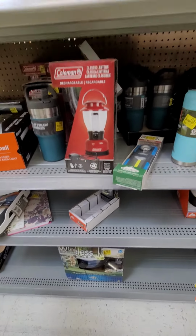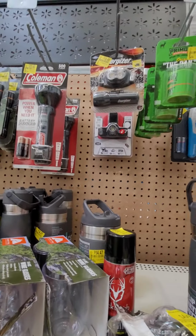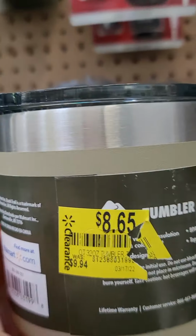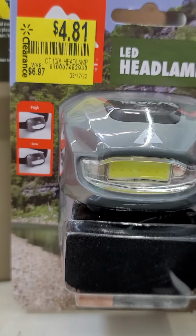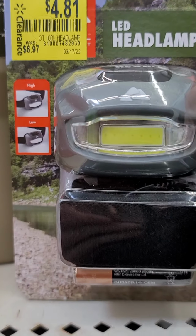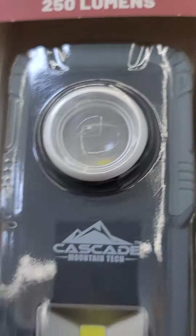This is the area that I'm usually looking in. I got a million headlamps and flashlights. I don't need any of those. Let's see what else I got up there. They have rechargeable headlamps. These aren't too awfully bad here. Headlamp comes with the batteries. $4.81. I like those. Like I said, I have a ton of them. These are a good deal.